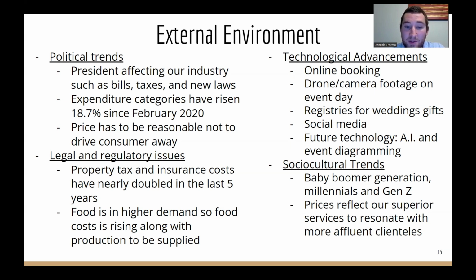Millennials and Gen Z are reaching pivotal life stages, meaning they will commemorate events as well, such as weddings and grad parties, and prices reflect our superior services and resonate with affluent clienteles.